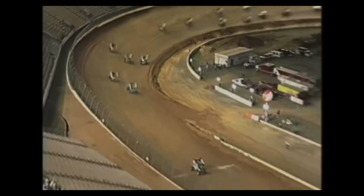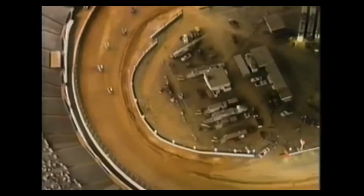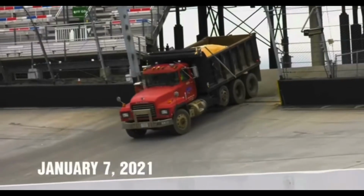The Pennzoil World of Outlaws are back at the fastest dirt half mile in America, the Bristol Motor Speedway. You really go back to what we tried in 2000 and 2001 here that went really well. We knew we could do it, but it had never been tried to this level with NASCAR. We watched a lot of video from those races to learn, to see what happened, and we've taken that information and put it into practice.